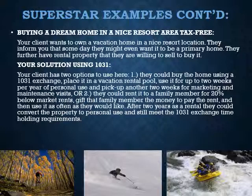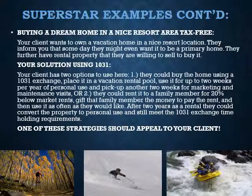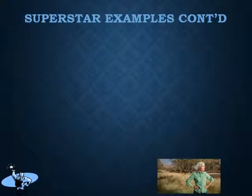Or two, they could rent it to a family member for 20% below market rents, gift that family member the money to pay rent, and then use it as often as they like. But after a 2 year time frame of holding it as a rental, they could convert the property to personal use and still meet the 1031 exchange holding requirements. So, one of those strategies could very likely appeal to your client. If you solve a problem, you become a trusted advisor.